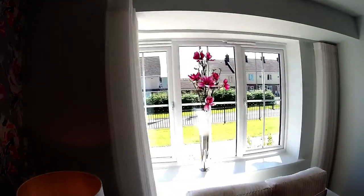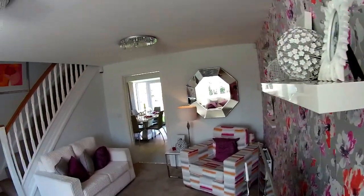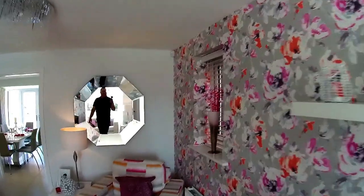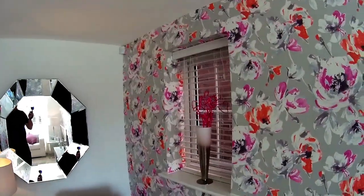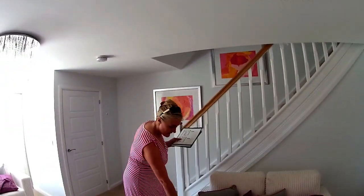So you've got the pushed out bay there. Right, let's have a look. Dimensions for the lounge: 5.7 meters, almost 6, by 3.2 meters. And there's another window there. Ooh, snuck that in there. What a big lounge. Very, very nice, isn't it? So they've got two sofas. I like these. They're like a cord.